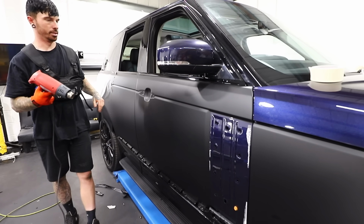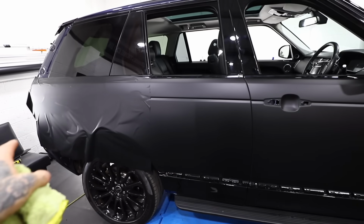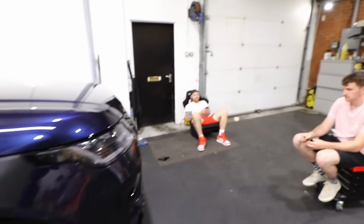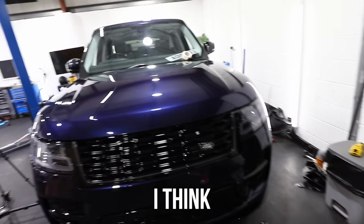We are smashing it so far. Literally in one night, we've got, well, behind this is a spare bit of wrap. We've got the rear quarter, that door done, the front wing. Chris has been on the other side as well. Glassed it, honestly. Well done, Chris. I think I'm the best wrapper in the world.